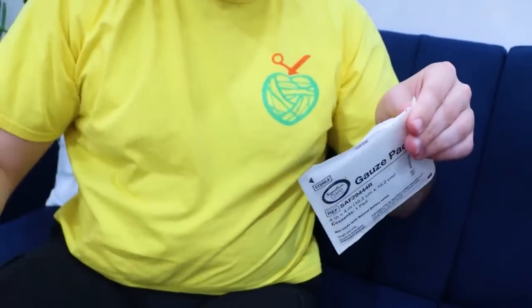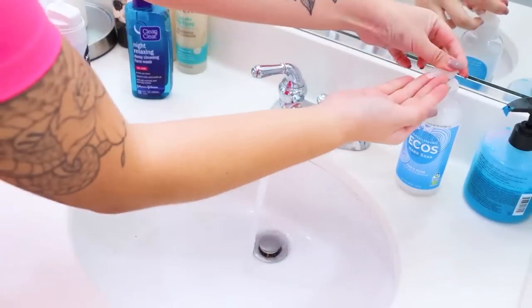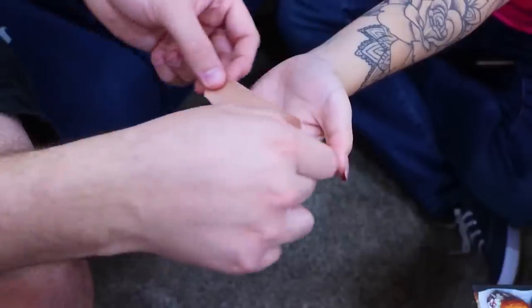Don't worry, Lily, I can help you. First, we need some gauze pads. Just apply pressure to stop the bleeding. Now wash the area thoroughly. For the final step, we need honey and a Band-Aid. Apply honey as a natural antibiotic ointment. And apply the Band-Aid. Do this three times a day and your hand will feel all better.